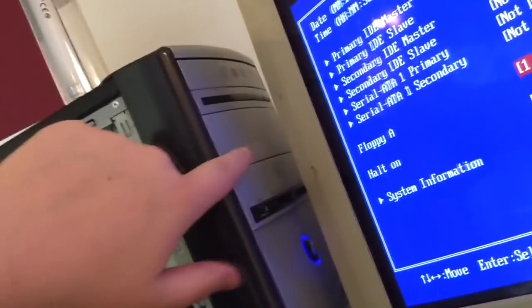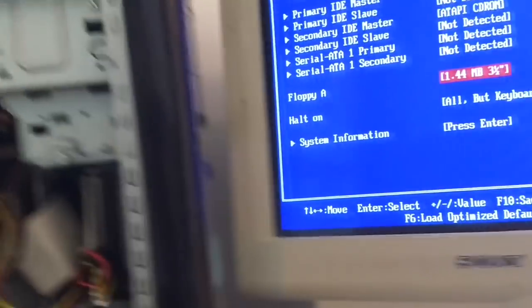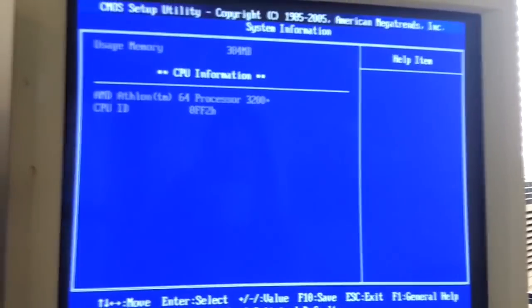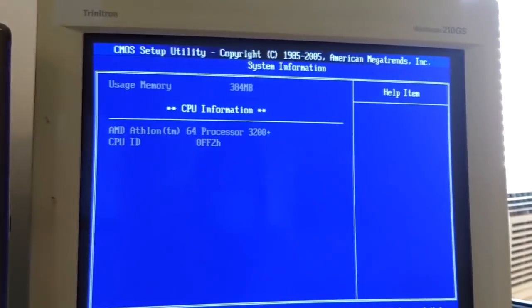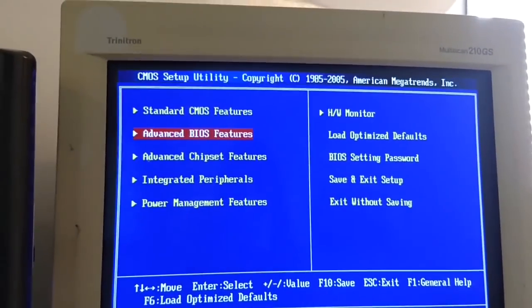Yeah, does this thing even have facilities to add a floppy? I don't think it does. No, oh yeah, there is. There's a floppy port on this, but there's no bay to add a floppy drive unless you knock out this 5 1/4 inch bay and stick a floppy in there with an adapter. But there is no floppy drive in this, so I'm just going to say disabled. 3200 plus, which means AMD considered this CPU equivalent to a 3.2 Pentium 4. Can we get hardware monitor?